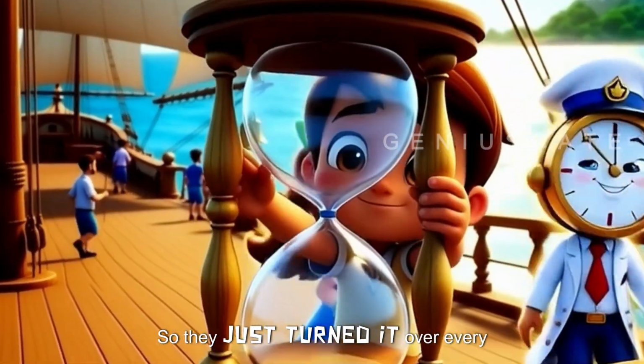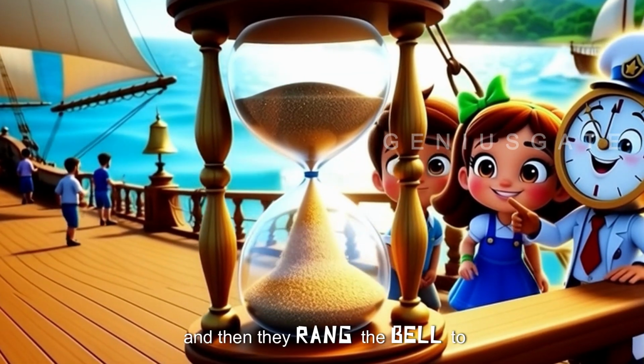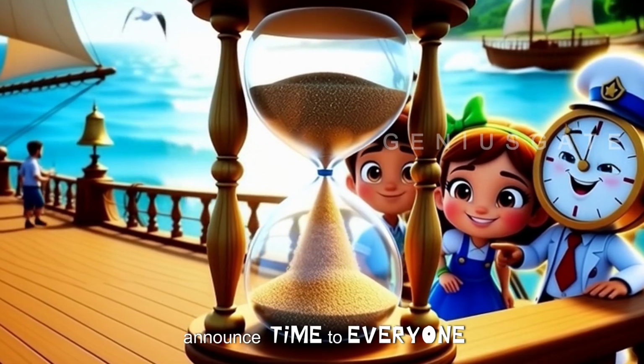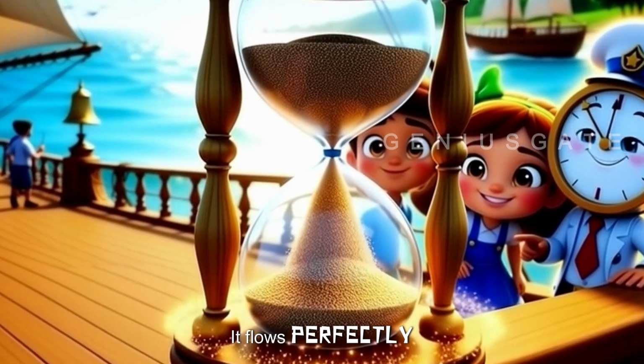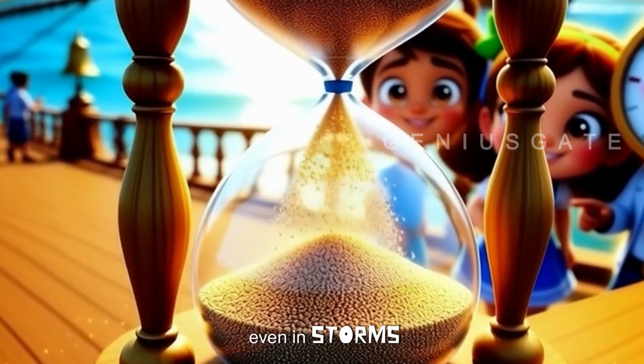So they just turned it over every time the sand finished? Yes, and then they rang the bell to announce time to everyone. Look at that sand. It flows perfectly. That's why sailors loved it, steady and reliable, even in storms.